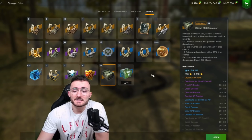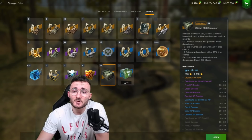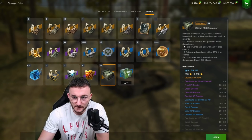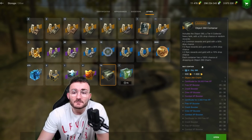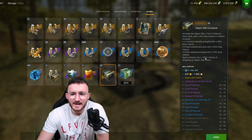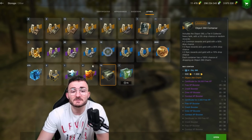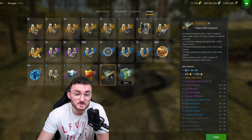There we go, guys. We have the Object 260, or I should say containers that should lead us to get the Object 260. You have a 5% drop chance of the tank, like it's common. Usually that's what Wargaming does. And you have in each container a chance to get a charm. And once you acquire at least 30 charms, and not 25 this time, you will be able to get the tank guaranteed. Here I spent 100 euros to get those 14 boxes, a little bit less thanks to Huawei.